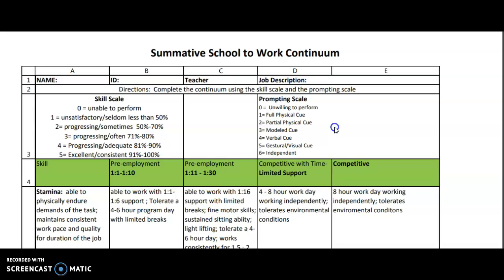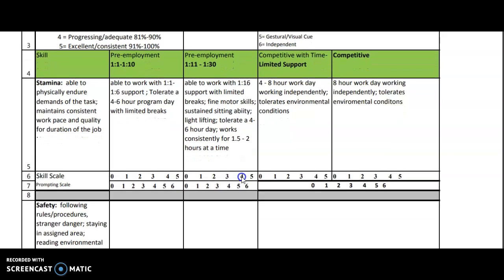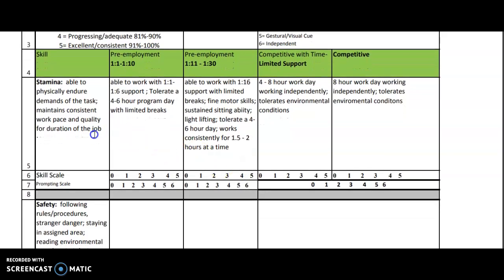The case manager will decide an appropriate setting for a student in employment. Do they need a 1-to-1 to 1-to-10 ratio of caregivers to students, or do they need 1-to-11 to 1-to-30? Will they be going into competitive with time-limited support or competitive employment? So they'll be looking at the appropriate column all the way down the assessment. They'll look at each individual skill and determine whether or not a student is able to complete that skill.